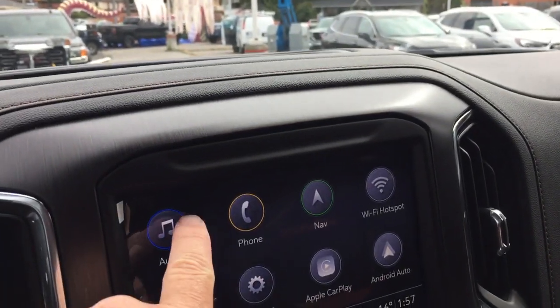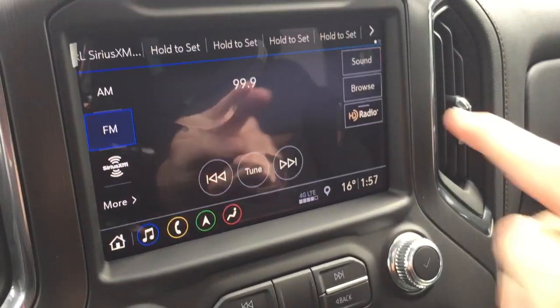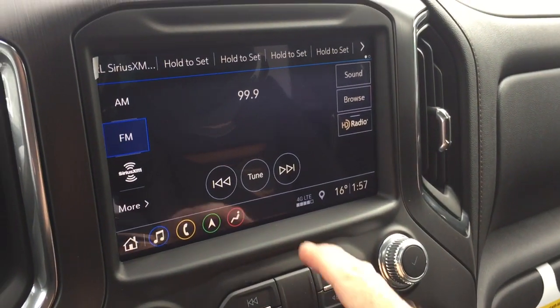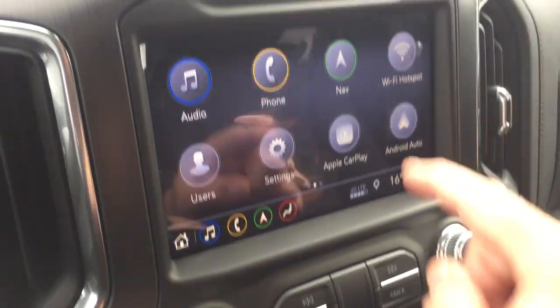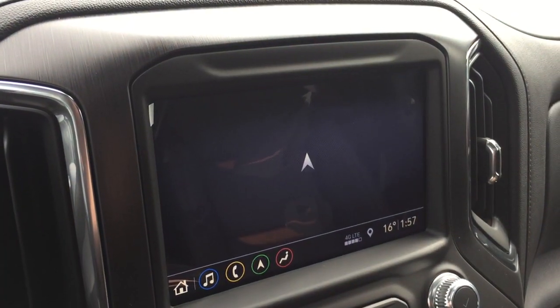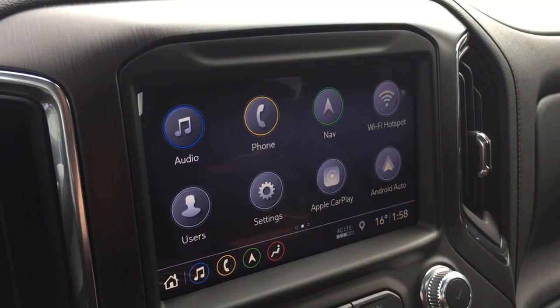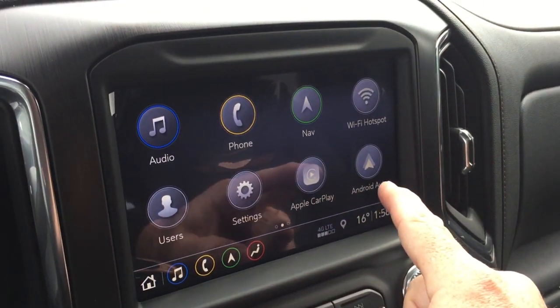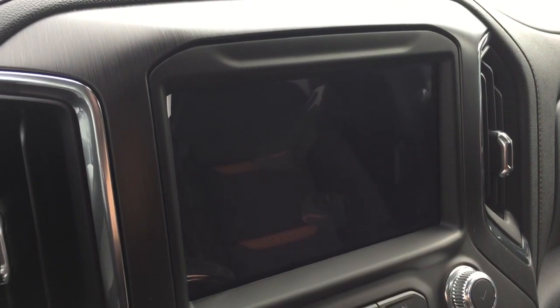That's going to take us to the touch screen, which is AM FM stereo. You also have Sirius XM there, HD radio as well. And back to the home screen by pressing this button down below. You've got the onboard navigation, Wi-Fi hotspot, Apple CarPlay and Android Auto with their own presets, and you do have different user profiles.